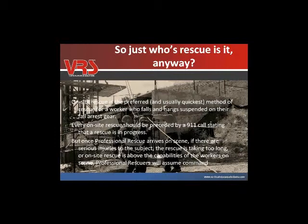Or it may be the fact that the person who had witnessed the accident is just incapable of doing the rescue. What you'll often see with tower crews is the person with the most experience has the most rescue training, and typically that same person will be the person doing the most risky work. When they fall, get hurt, their rescue is left to the people who have less training than them. So again, that puts a heavier burden on the professional rescuers when they come in and have to assume command.